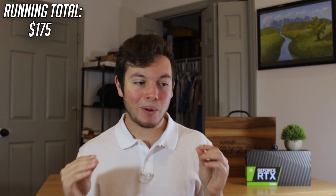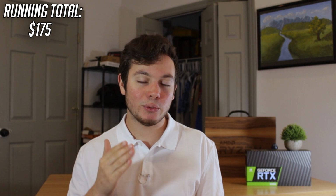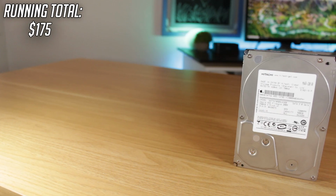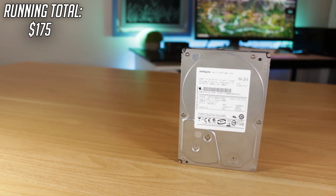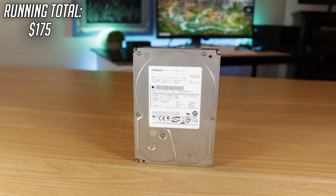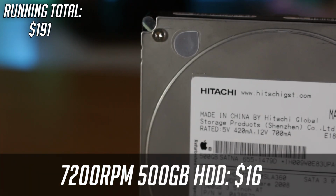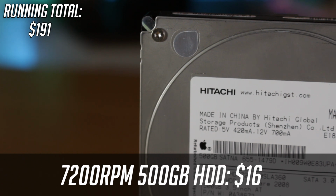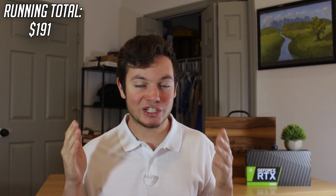For storage, I went very basic, as going with an SSD over a hard drive isn't going to affect gaming performance at all. And to get an SSD with the capacity that I needed to fit the OS, all the games, and benchmarking software, it was going to be out of my budget. What I got was a 500GB Apple branded hard drive at 7200 RPMs from eBay for only $16. And while it does have an Apple logo on it, at the end of the day, it's just a regular hard drive, and it worked fine in this build.